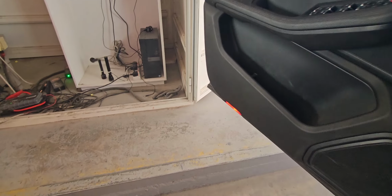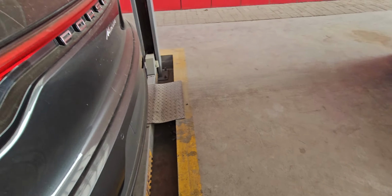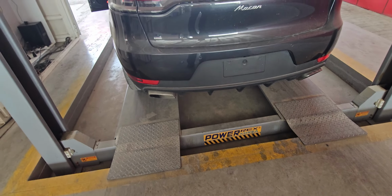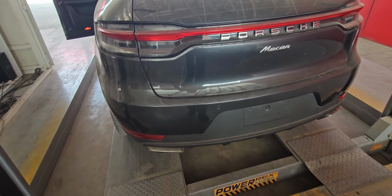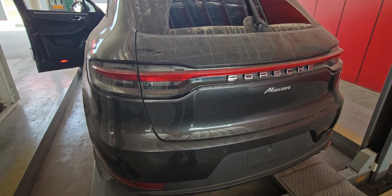Bad smoke. What's happening in this car? It's around a 2021 model, this car, and something badly happened in the engine.